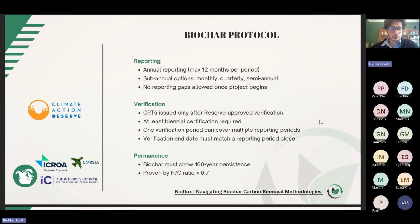The Climate Action Reserve tons are issued only after the reserve has approved a verification and successful auditing. And certification has to happen at least on a biannual basis. And they provide flexibility in that one verification period can cover multiple reporting periods.